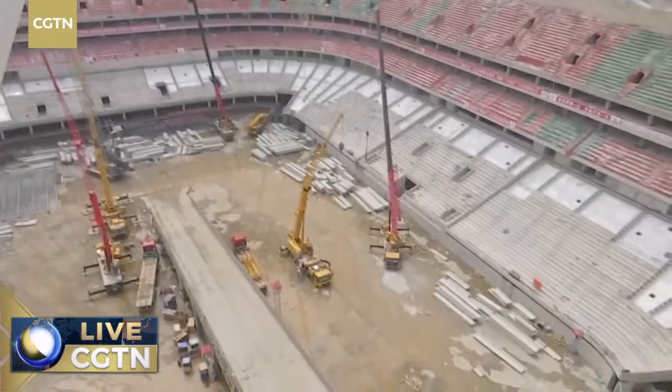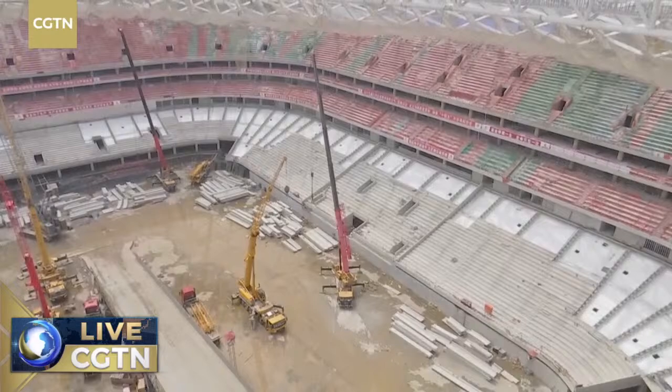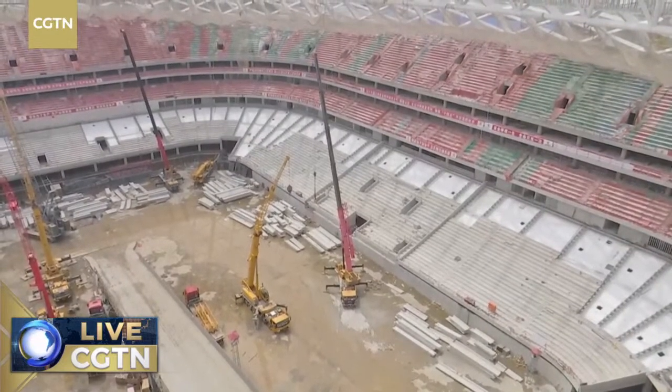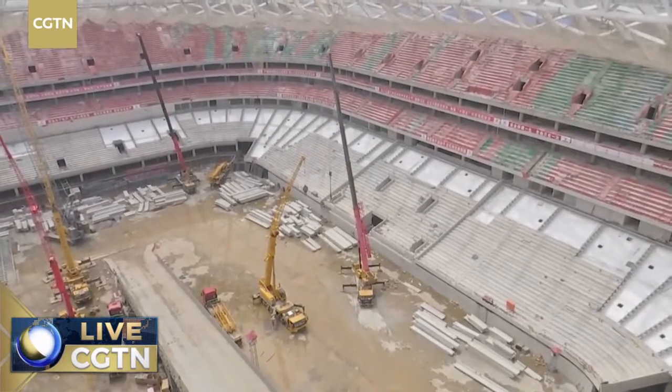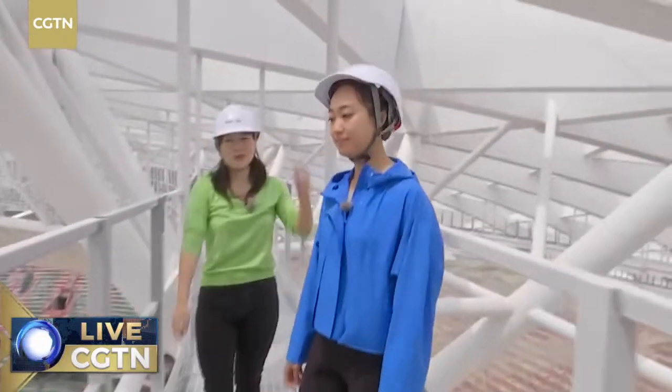So we are just wrapping up our live here. I think I just want to take a stroll along here. Care to join me? And then we'll give you guys the view of the stadium, and hopefully we'll be able to see you here for the games or for the concerts.